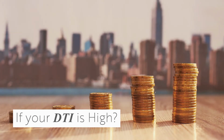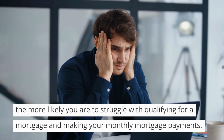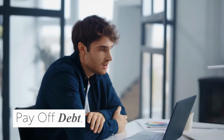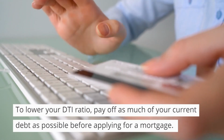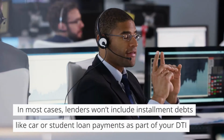To lower your DTI, pay off as much current debt as possible before applying for a loan. In most cases, the lender won't include installment loans like cars or student loans that are almost paid off within 10 months. Definitely avoid taking out more debt. For example, don't make any other large purchases on credit cards or take out a new car loan.